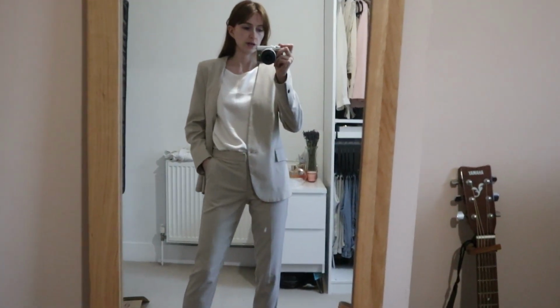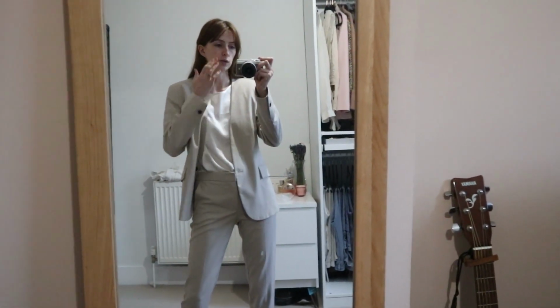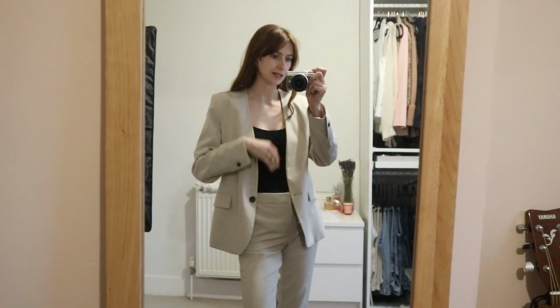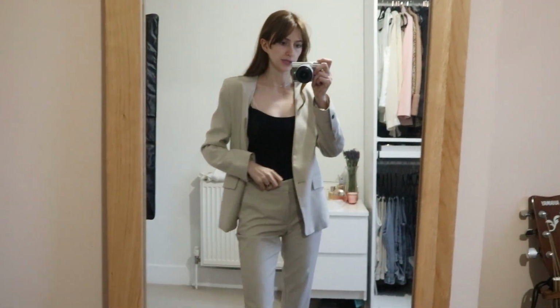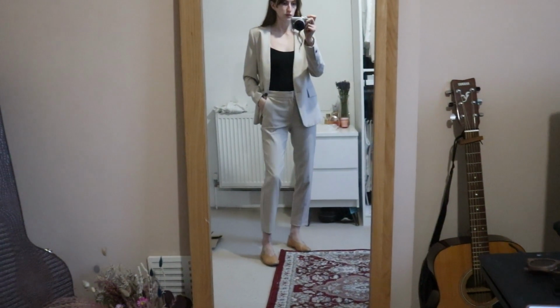I could also wear a heel or a strappy sandal if I needed something dressier. And then if I wanted to go a little bit less dressy, I could wear a more casual top as well. So if I swap this out for the black t-shirt that I was wearing earlier, which is ribbed and a little bit more casual, then it creates a more easygoing outfit, especially with the beige toned shoes.